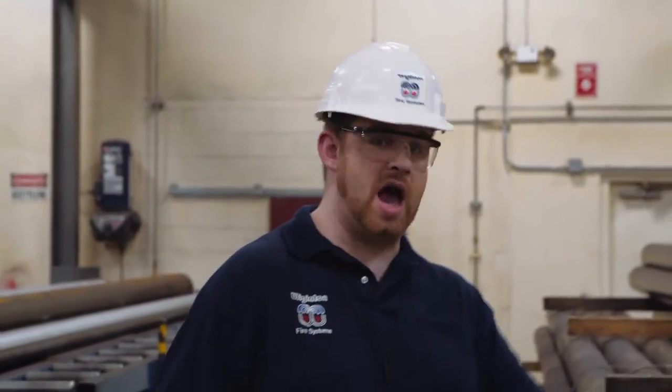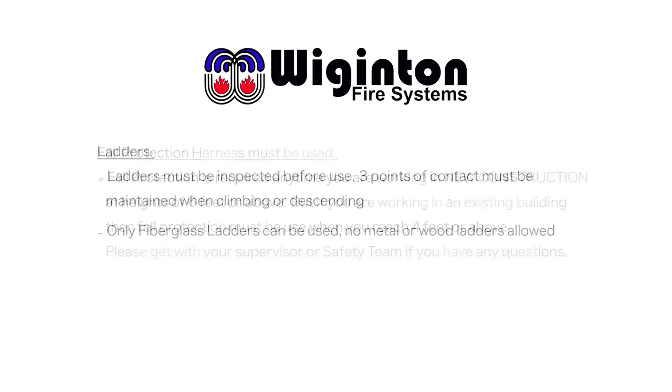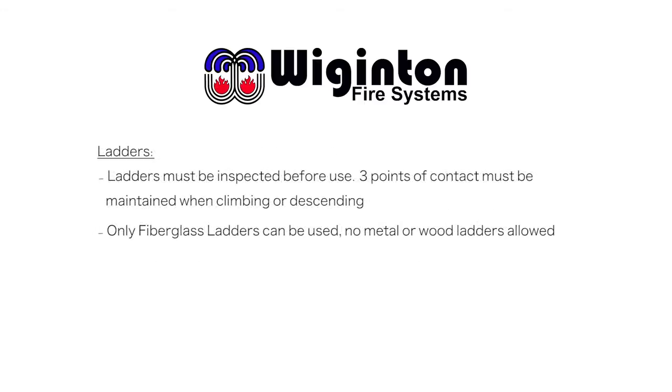All right, now we need to have a refresher on housekeeping. Fall protection harness must be used. Fall protection is required anytime you are working in new construction at heights of 6 feet or above. But if you are working in an existing building, then fall protection must be used when you reach 4 feet or above. Please get with your supervisor or safety team if you have any questions. Ladders. Ladders must be inspected before use. 3 points of contact must be maintained when climbing or descending. Only fiberglass ladders can be used. No metal or wood ladders allowed.